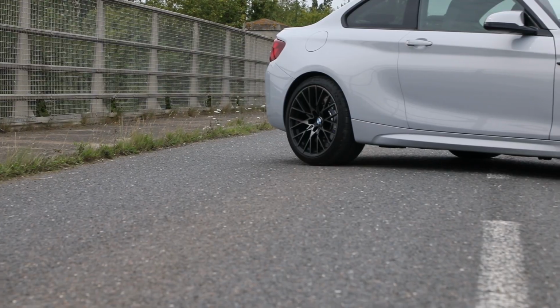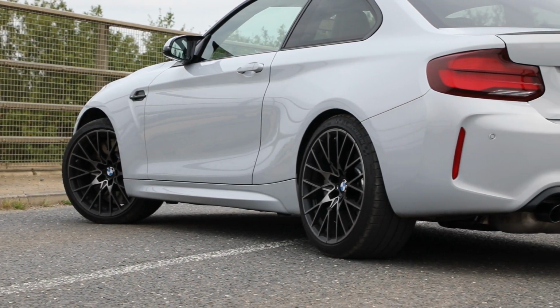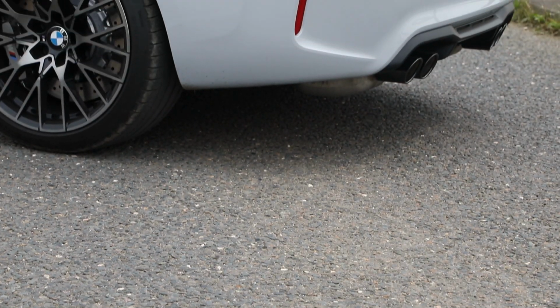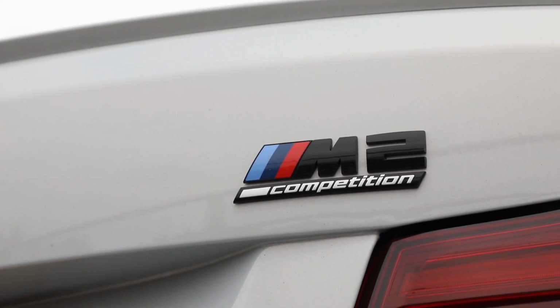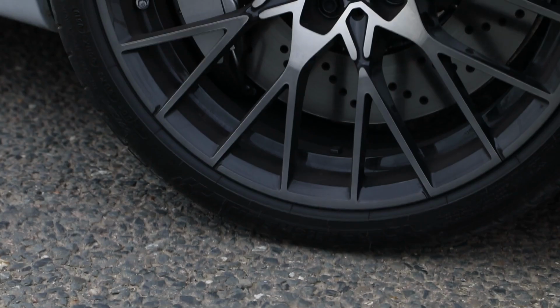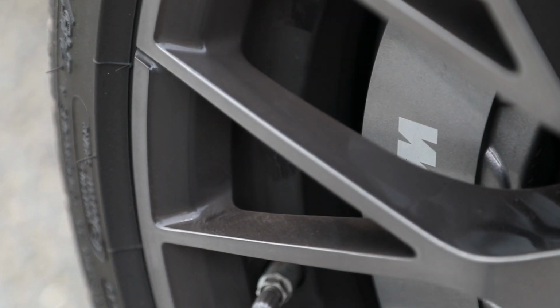The M2 Competition uses a detuned version of BMW's S55 engine, which is also found in the bigger M3 and M4. The twin-turbo 3-litre straight-six produces outputs of 404 brake horsepower and 406 foot-pounds, which are sent to the rear wheels via a 7-speed DCT gearbox. It will cover the sprint to 62 miles an hour in just 4.2 seconds, and the 6-speed manual option sees that time increase to 4.4 seconds. Kudos to BMW for offering a stick and 3 pedals in 2019.